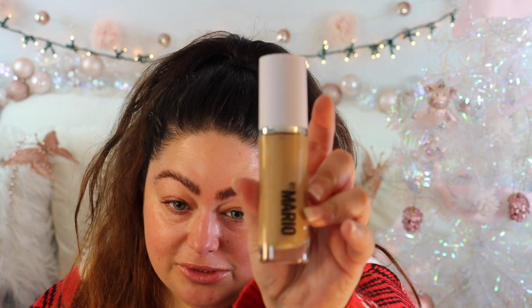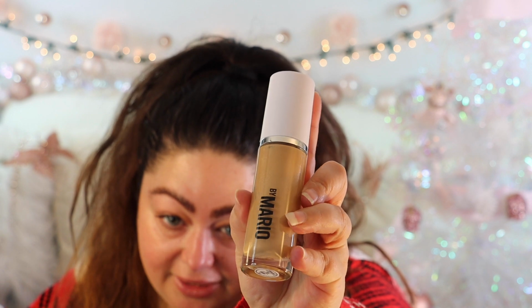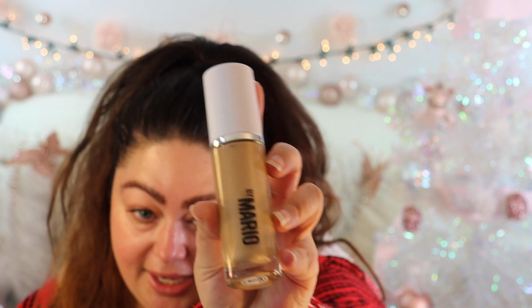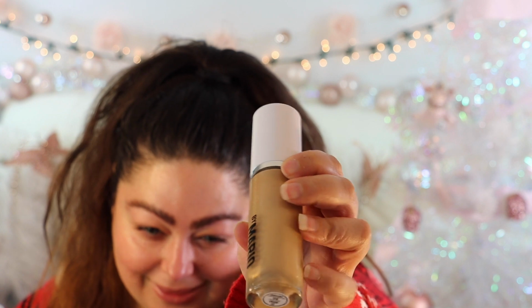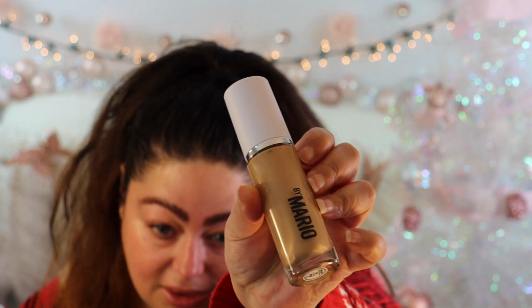And I will do a close-up, but as you can see, there is definitely glitter or shimmer specks you can see in the foundation, which is a little bit worrisome to me. I'm not really sure how I feel about that.